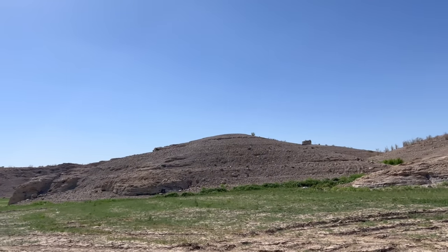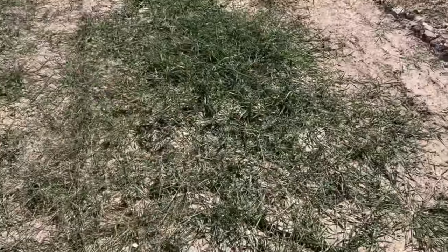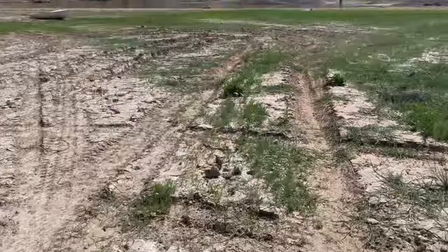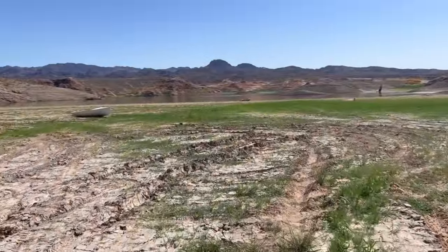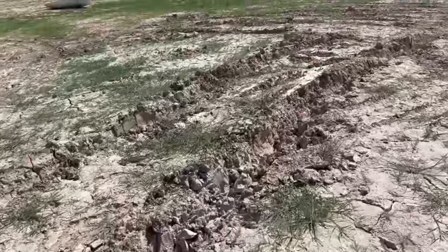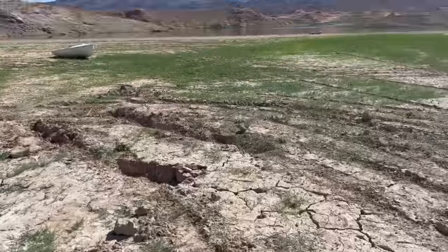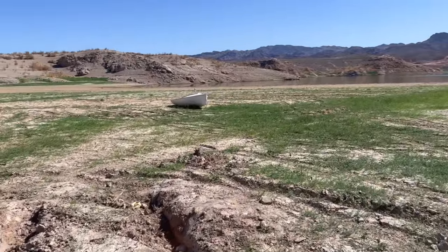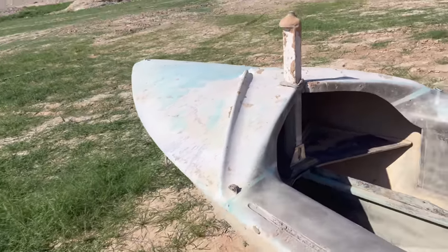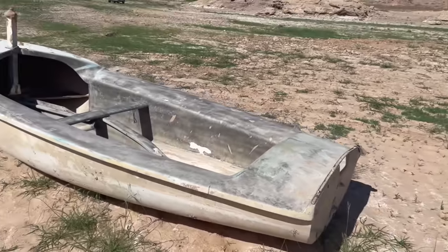Alright, so that's where we turned around up there. Of course, the truck's right there. This is all dry, like super dry. I could probably drive out here. I was careful because I didn't want to end up like this. I don't have any recovery gear. Also, it's a rental, so I have to wash it before I return it. But holy crap. It's a sweet little sailboat. Pretty interesting that this stuff is all just randomly out here. Now it's a sailboat in the desert.